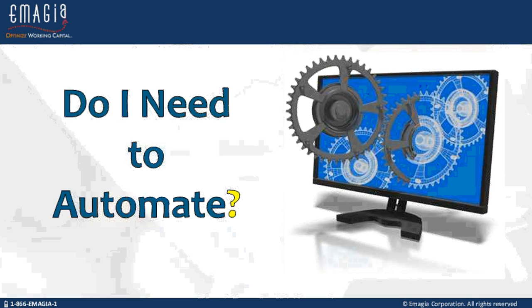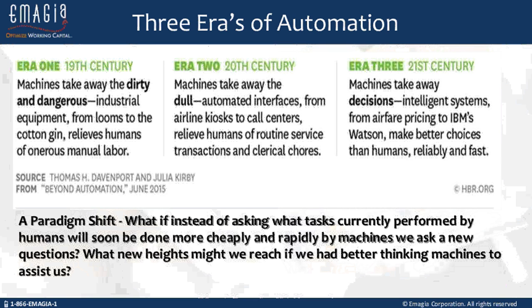So, are you okay with what you have today? Is your process working for you? There's many reasons that you should consider automating your credit department. Primarily, it's to make things better in one way or another, or to address an executive requirement.